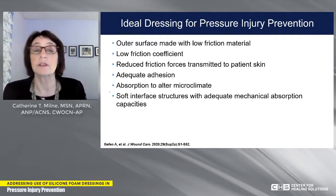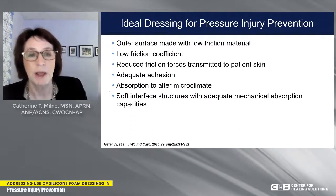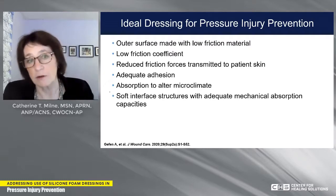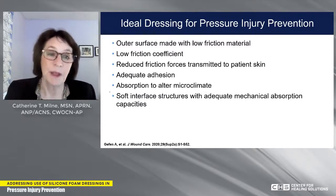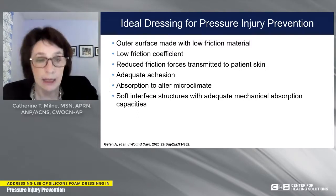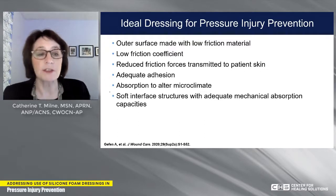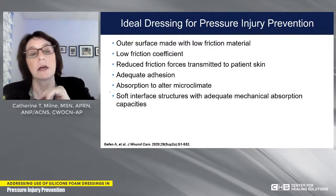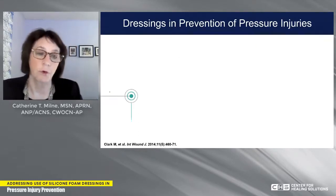Well, you need an outer surface that has a low friction material, and you need that surface to have a low friction coefficient. And when that is applied to the patient, that needs to be transmitted to the patient's skin. It just can't act independently. And you know what? It has to stick. A dressing that doesn't stay on doesn't work. You also have to have something that alters the microclimate underneath that dressing and prevent things from getting into the area, which would alter the microclimate or the barrier of the skin. And then you also need something that is soft, but that actually does some mechanical absorption from the patient's own skin, so sweat and so forth.